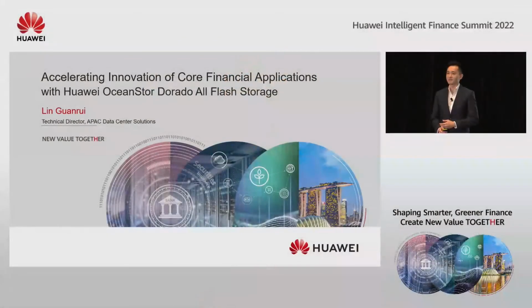For the next 15 minutes, I'll be sharing with you how we can help you accelerate innovation of core financial applications in your environment with Huawei OceanStor NAS storage.